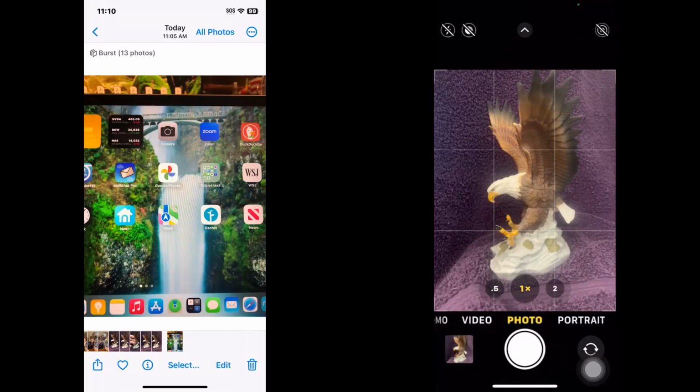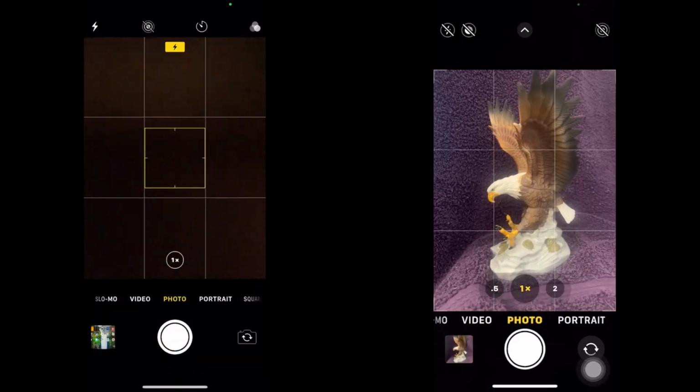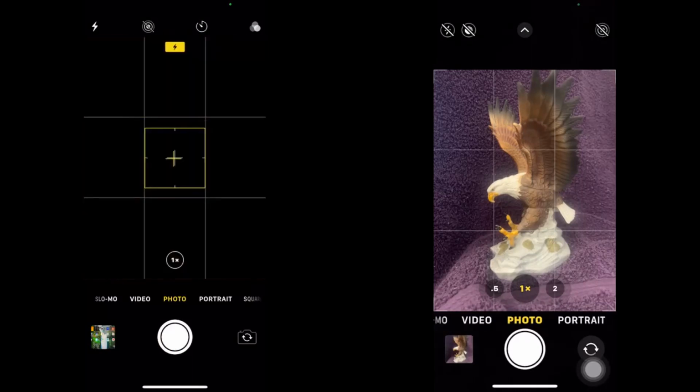Well, mine's doing it either way. No, it shouldn't do it when you take it to the left. It should be taking a burst when you take it left. Yes or no, Jim? Mine says it's a video. Dragging it either way results in the same thing.